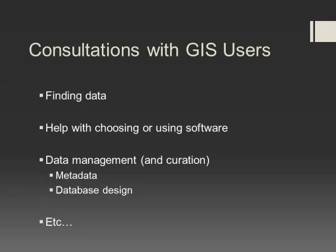Okay. And data curation is a kind of subtopic of this whole data management issue, and that is, how do you make your data accessible for the long term? Okay, so what format can you put it in so that it can be migrated to ArcGIS 20 when that comes along, or used in maybe MapInfo or in some future open source online mapping program. So we help with that as well.